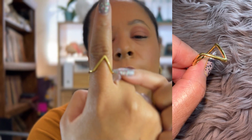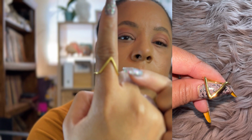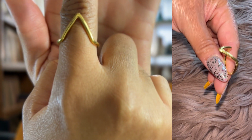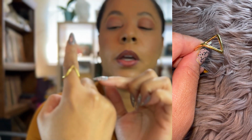Okay, so these two rings are my favorite rings. They come from a jewelry brand that I love. It's called Auvere. I love this brand. Here, let's put this on the pointer finger. So here's one of their rings. This is a very warm yellow tone gold. That's because this is a 22 karat gold ring. So let's see, hopefully it's focusing, so you can get a good look at that.